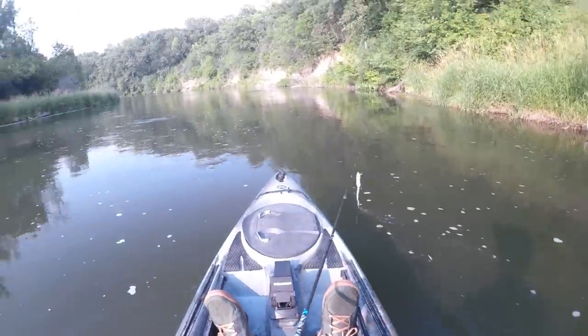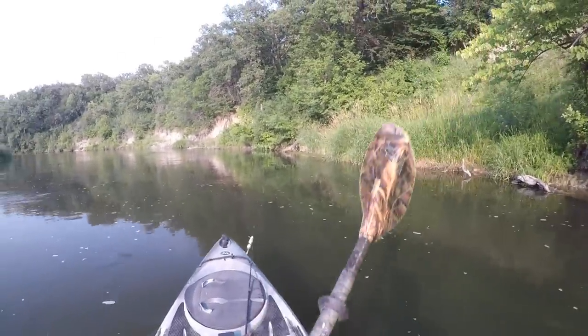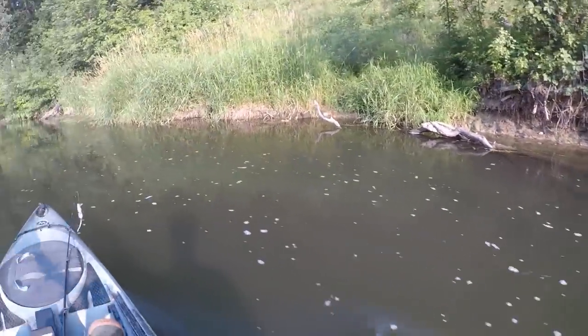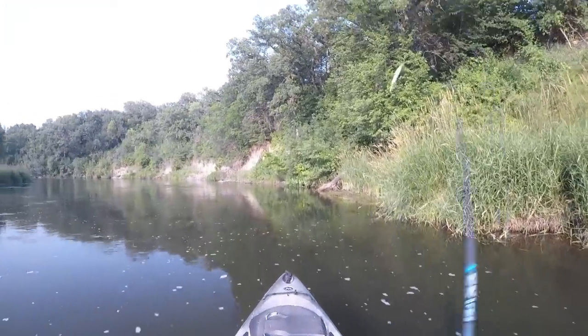I just love the action of that rat lure. I've caught so many big fish on those Spro BBZ1 rats. Hopefully we can get him in front of a couple of big smallies out here today.